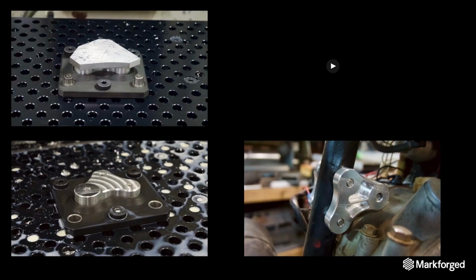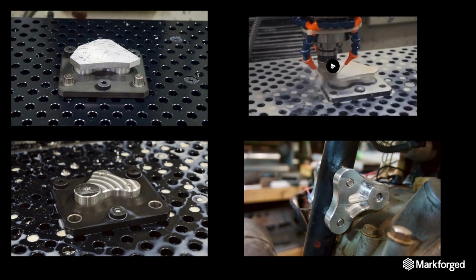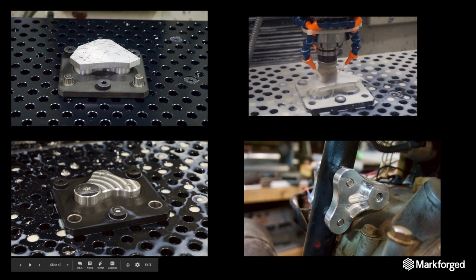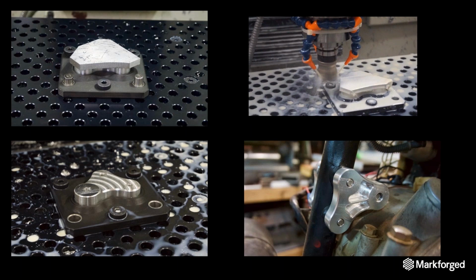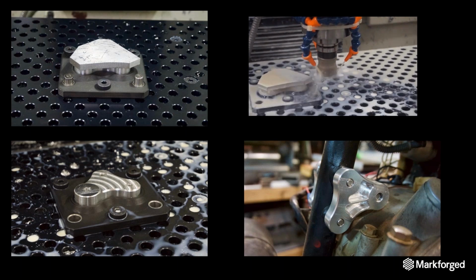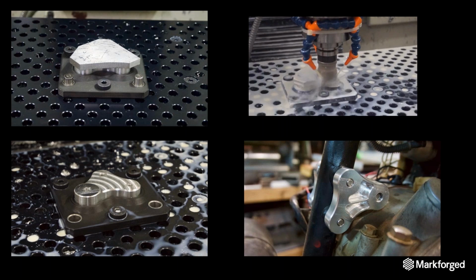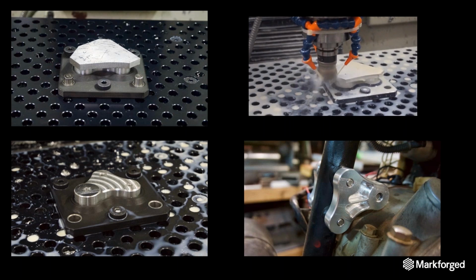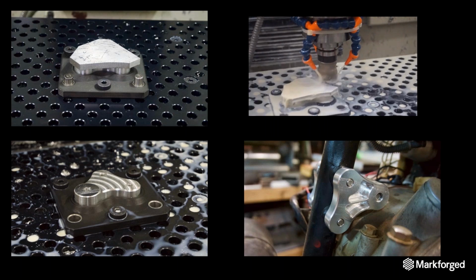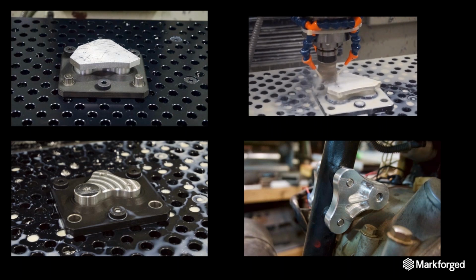Machining fixtures. Let me just go ahead and play this video. In other cases, you may need a fixture to hold a part down to your CNC table while machining. So 3D printing can come in handy here as well. This particular part is a mount for a motorcycle that requires 2 machining operations. Since the second one was on the flip side, a fixture was 3D printed to hold the part down to a table with high precision.